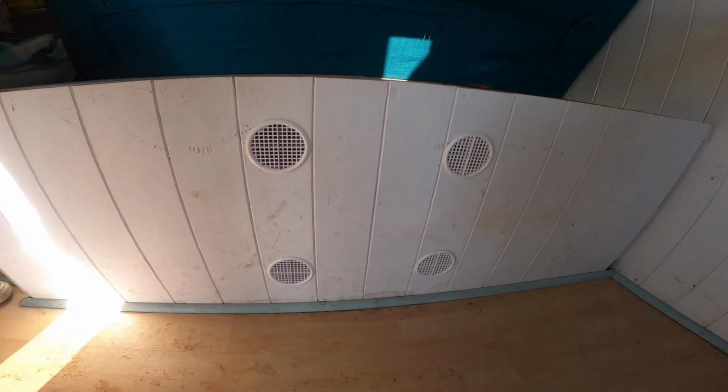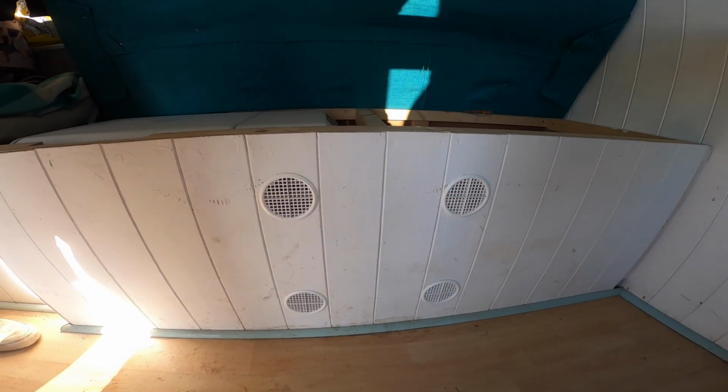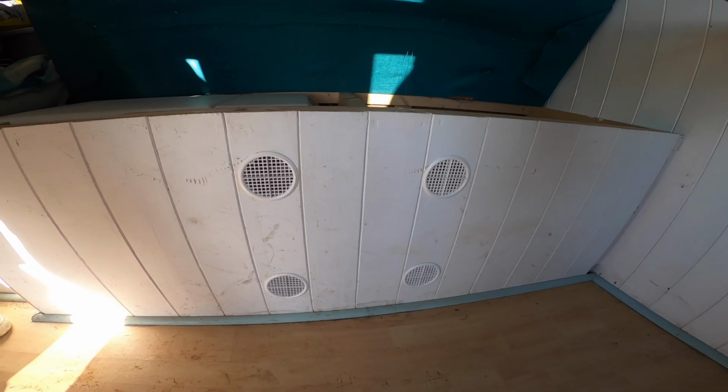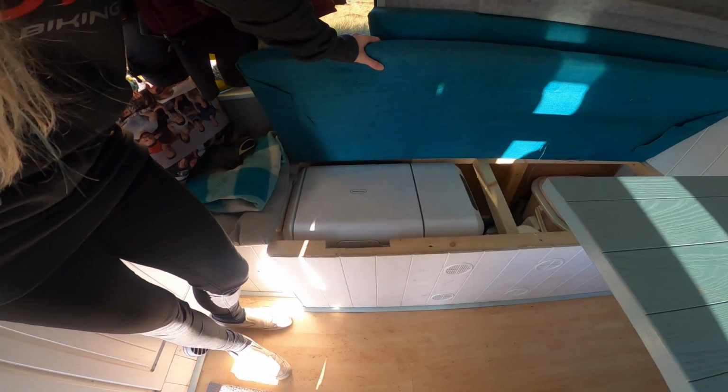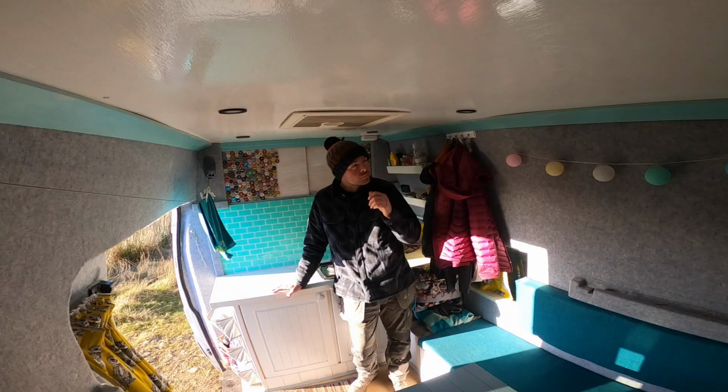Just a couple of breathable roof soffit vents actually. So I just fit them in, just to keep the air flowing. That's pretty much all you need.